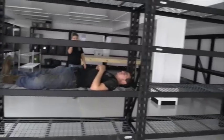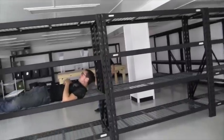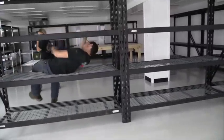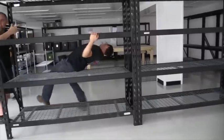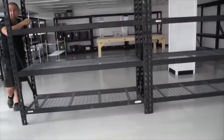See, so if the world ends, we have beds for all the kids. They can all just sleep on a shelf, like you would have at Home Depot. These ones come from Costco, and then Sam's Club has one too, but the Sam's Club ones are not black, and they don't have these cross supports. So they're under $200. And we put a ton of weight on these things.